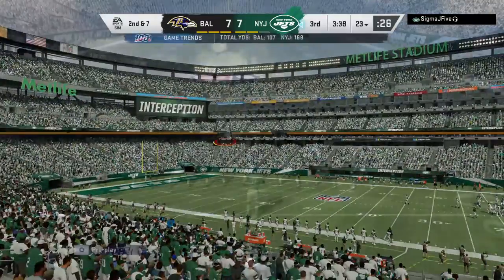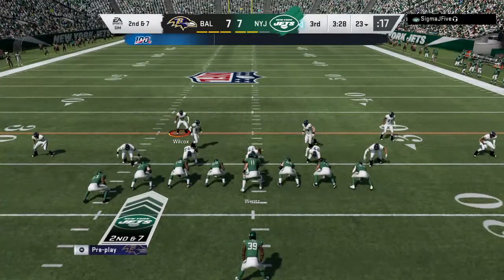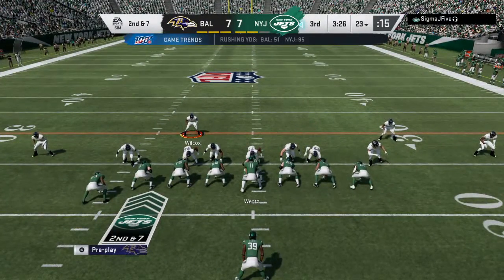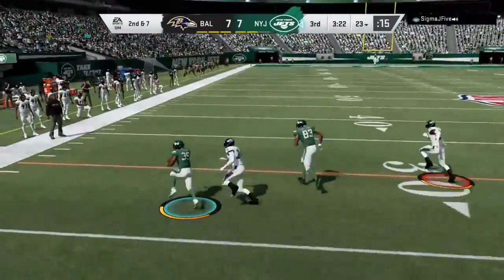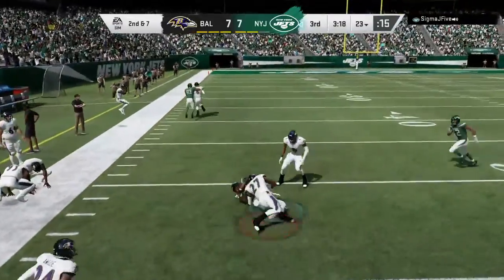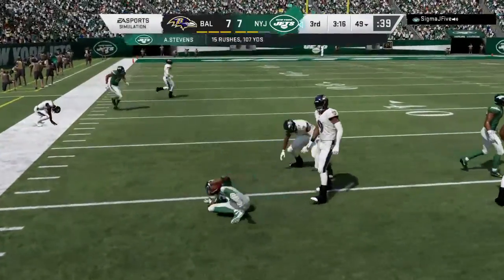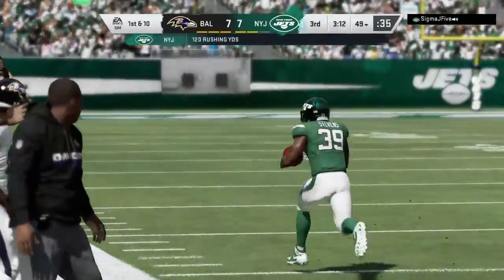It'll set up a 2nd and 7. The last run got 3. Now here's 2nd and 7. They'll keep it on the ground. Stevens. And he's got some space here. And they nearly get this all the way to midfield. Mark him down at the 49. A first down there on a pickup of 25.